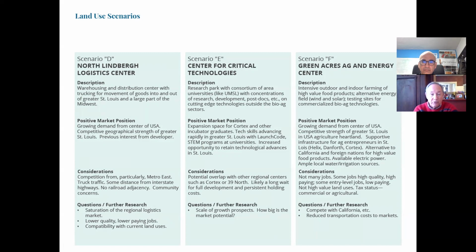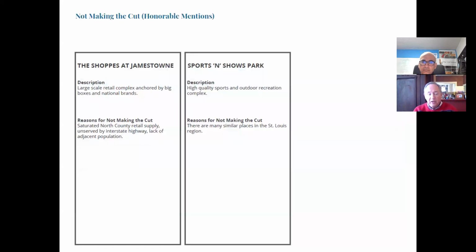We probably also, or instead, combine this, could be an energy field, wind farm, solar farm, or do we work both wind and or solar into all the other uses as well, including with farming as well. So those are the 6 key scenarios.